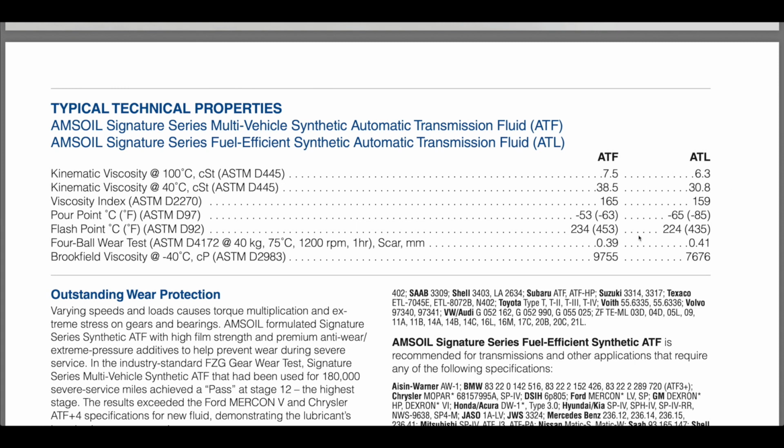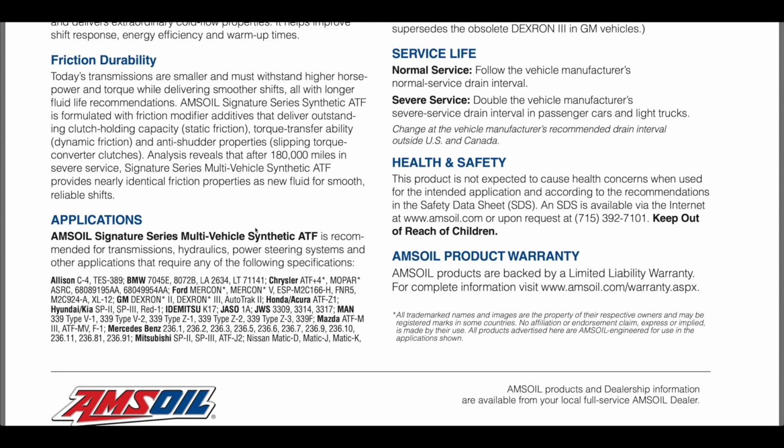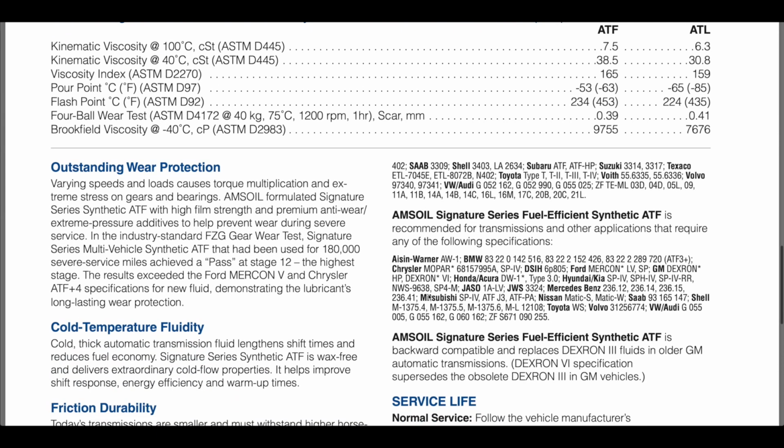As we go down to this next sheet, it gives you all the ASTM specifications on the two products. The ATF is the older formulation. The ATL is the low viscosity right here. Here are the applications for the older ATF, and this is just part of them. The rest of it's at the top of the other page. I'll show you that here. Right here is the remainder of the specs for that older ATF. And then right here is the specifications for the low viscosity ATF for most of the newer transmissions.